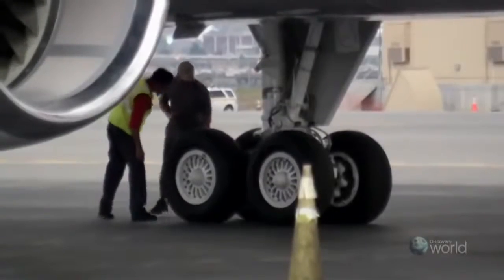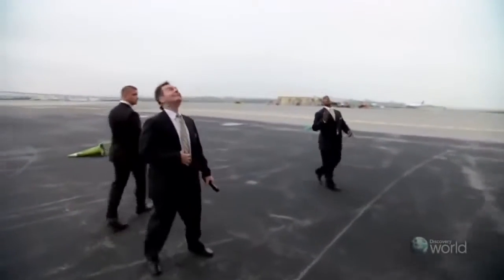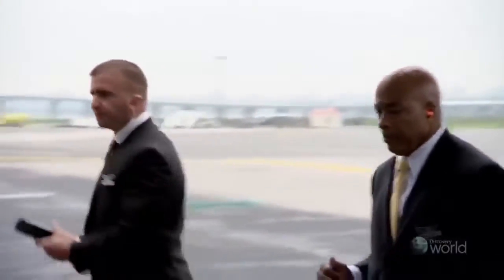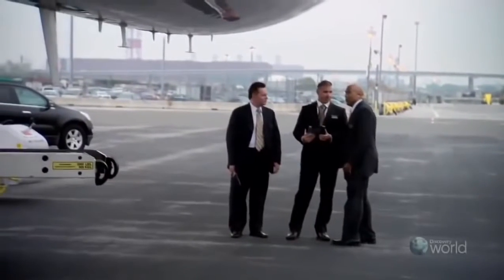Security measures for private planes are also handled differently from commercial airlines, especially when the owner is as high profile as Donald Trump. Just go each wheel, lean over each one, look at each brake assembly, and then kind of go up the strut there. Eric Moylanen and his company Premier Corporate Security, Inc. have been working for Donald Trump since 2009.